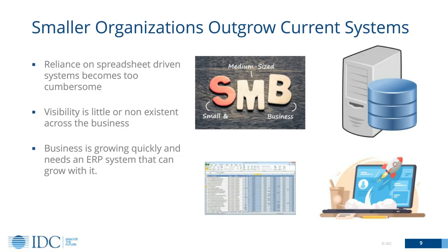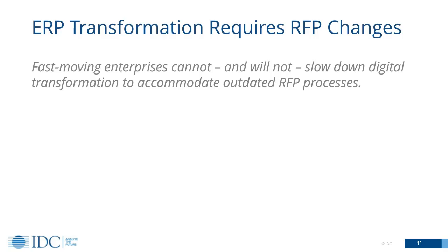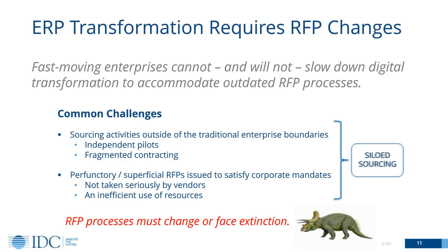Now, let's look at the challenges in selecting the right product. First challenge is that you need an RFP. So many of the companies that we speak to have an RFP process, or what we call a siloed sourcing activity, where the technology folks are out there saying, we need a newer ERP system, we're going to look at X, Y, and Z, and they've started relationships with some of the vendors.